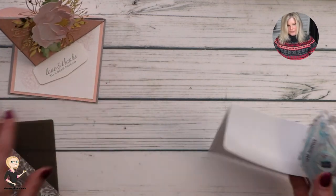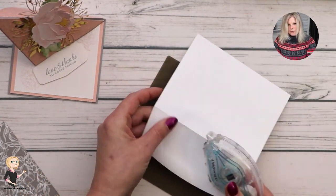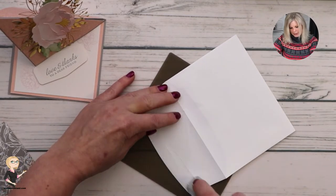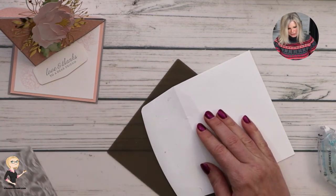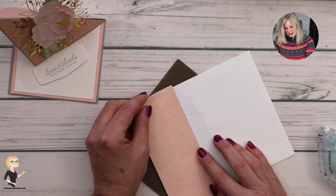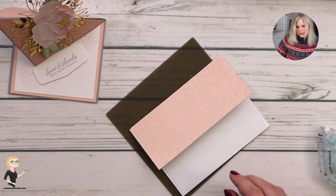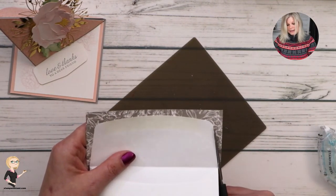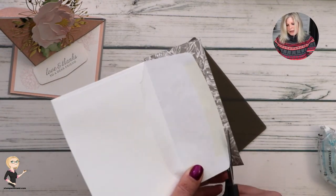And so easy, super easy here. Open up your envelope. These are medium envelopes. Just put the adhesive on the flap. I know when I did a poll, what are you guys most frustrated with? Everybody said, what do I do with all those scraps? Well, here's one thing that you can do with all those scraps, and that is decorate your envelopes. Okay, so we went ahead and attached that, and then take your paper snips and just trim it. It's that easy.